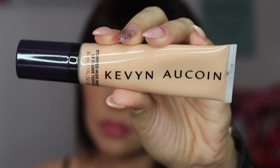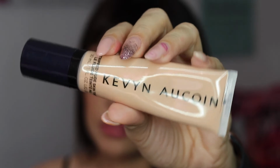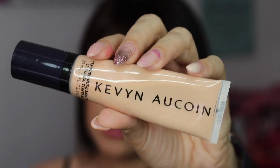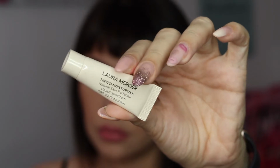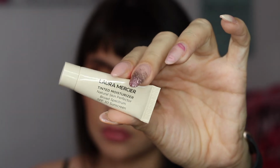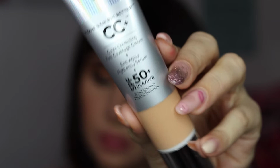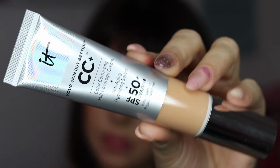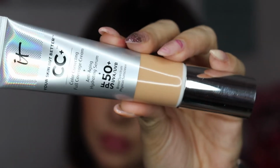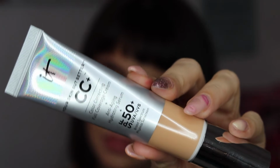Same with the Kevyn Aucoin Strip Nude Skin Tint. I love this. I adore this. I find this to be so beautiful, and it looks like pantyhose on your face. It makes your skin better. And then I have this little sample size of the Laura Mercier Tinted Moisturizer, but on a different shade, and I truly like it. I almost forgot about my IT Cosmetics CC cream. I used to have this on my shade. I finished it up completely, and then I didn't like it anymore, so I gave it to my mom, and I received this as a gift from a client. It's nice, but it's not my favorite.